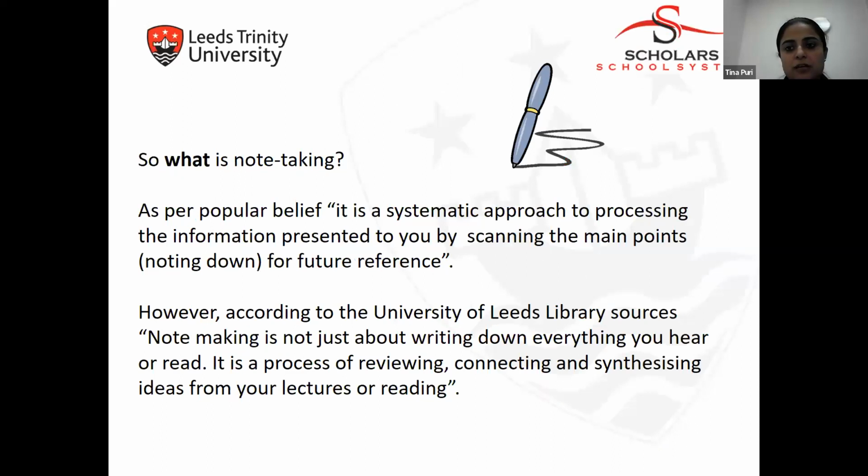So some of the examples of unreliable sources are blogs, Facebook, Instagram, Twitter, all these things. Now, let's have a look at the next most important topic, which is note taking. So, what is note taking?